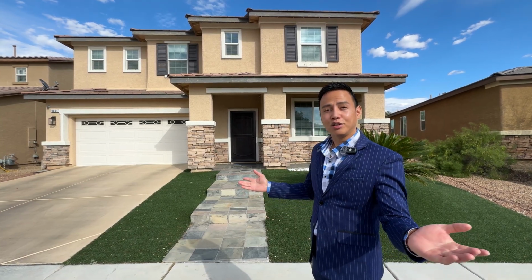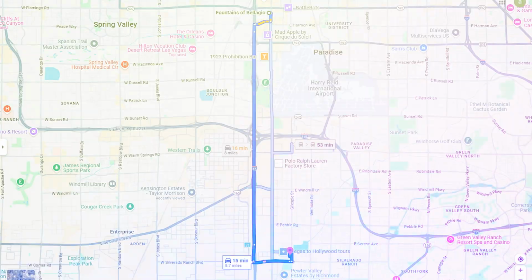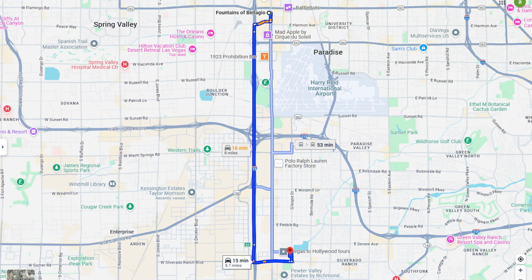Let's tour this beautiful home together. Before we begin the tour, let me guide you on how to get to Angelo's newest listing from the Bellagio Fountain.